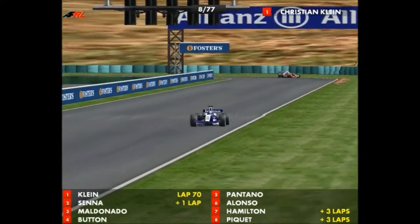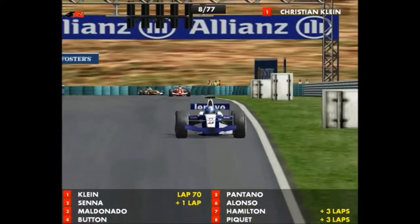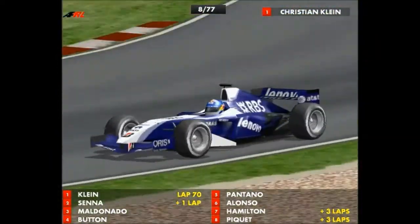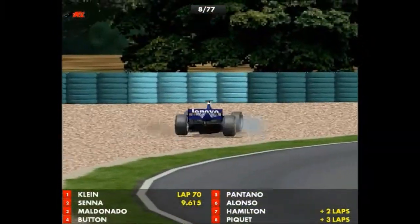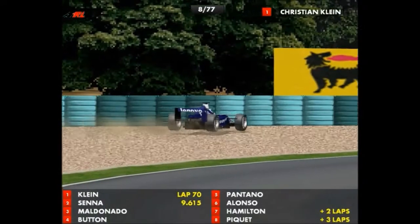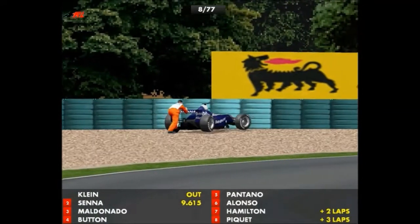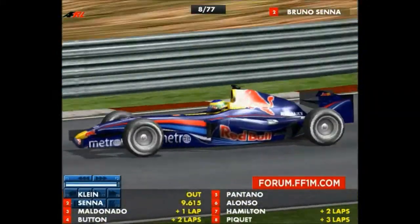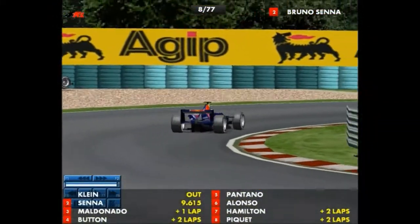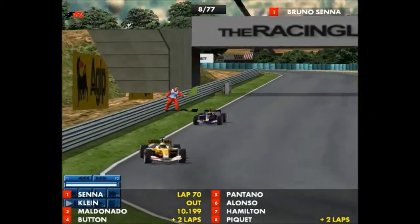Shannon's running 2nd and 3rd, so they look like they're going to get a huge amount of points. But Clean's pulling off, is he? That's very slow around turn 1. Clean's out of the race! That's lifted a huge load off Jenson Button, because these two are tied for the championship. And round goes Senna to take the lead. Bruno Senna leads. And Maldonado moves up to 2nd.